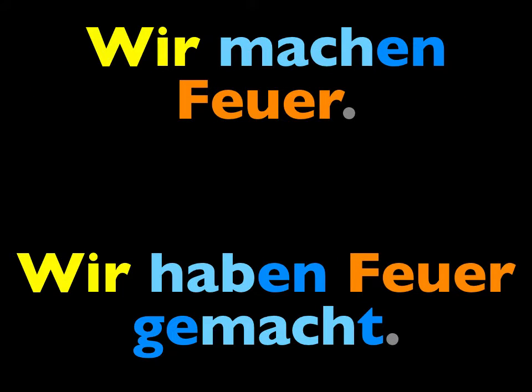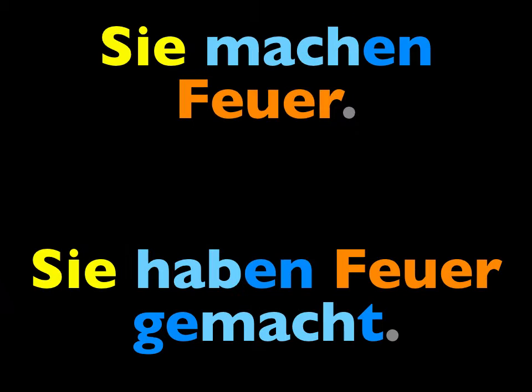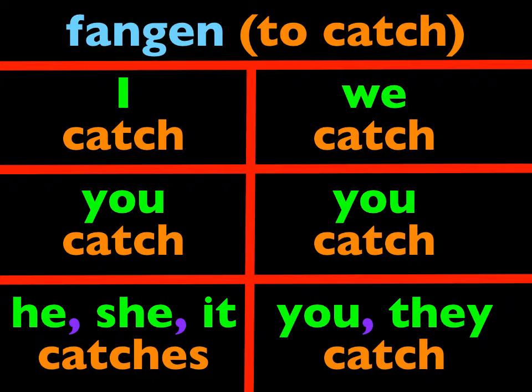We're making a fire and we made a fire. Wir machen Feuer. Wir haben Feuer gemacht. You, plural informal. Ihr macht Feuer. Ihr habt Feuer gemacht. And you formal or they. Sie machen Feuer. Sie haben Feuer gemacht. Good. And let's practice the verb to catch.